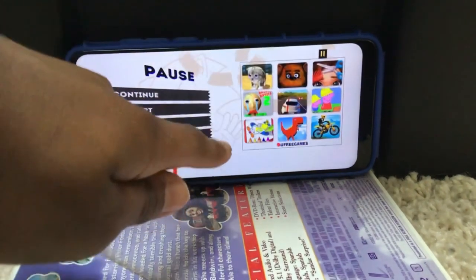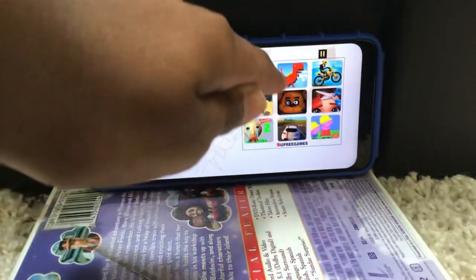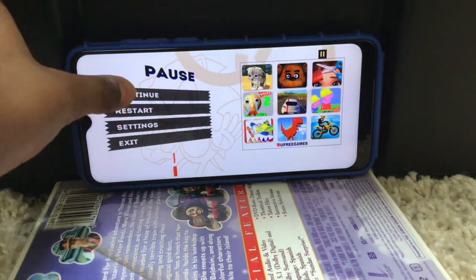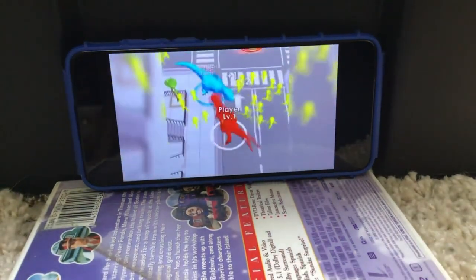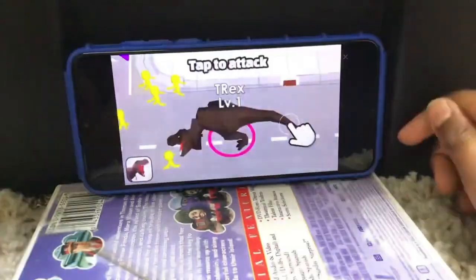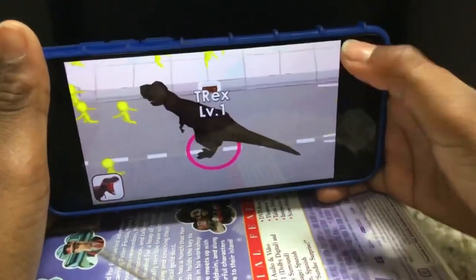Wait, there's Baldi Basics 2? I'm gonna install that. I'm gonna install that. I'm not gonna install Peppa Pig because what kind of 9-year-old likes Peppa Pig? No. Uh-huh.